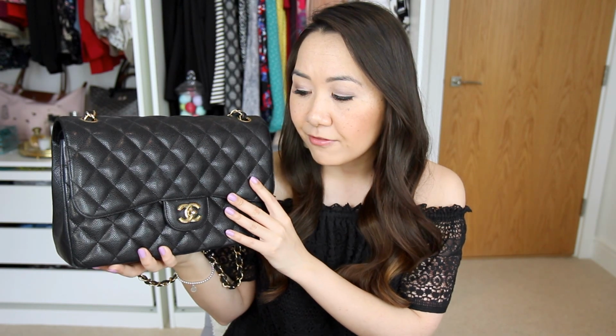So 100% my favourite, and still something I always reach for just because it is so carefree. You know, it's very glamorous, but it's also very, very durable. I've caught this in so many downpours and it still looks absolutely beautiful, I think. So 100% a firm favourite, and something that I will always continue to reach for, I think.